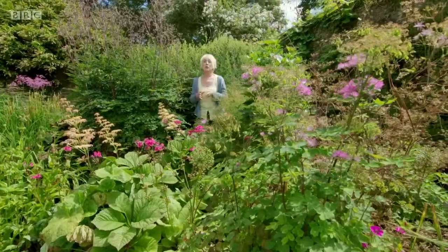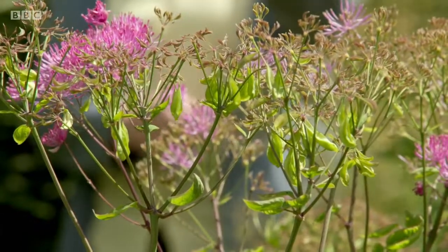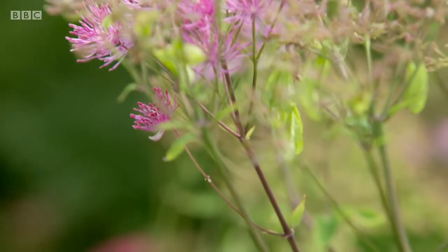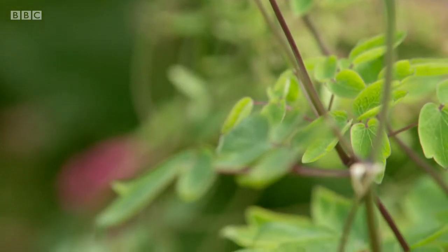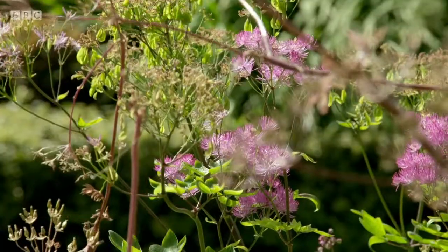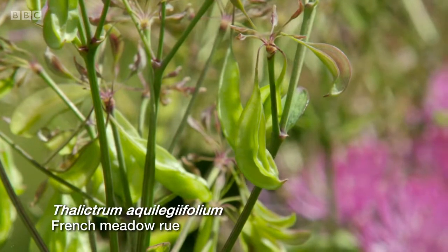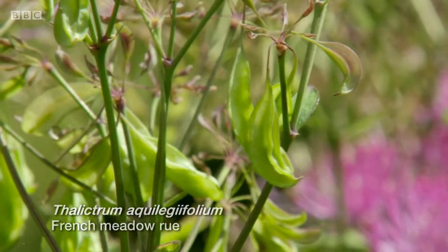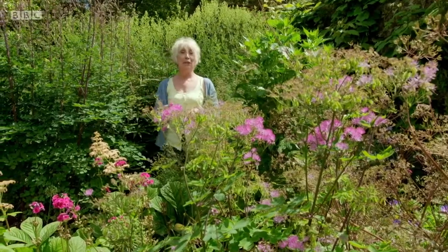One of the first thalictrums to flower is this one. It's Thalictrum aquilegifolium, so called because its foliage bears a resemblance to aquilegias. And one of its most attractive features is when it sets seed. Now, these seed pods are called achenes, and what's so lovely about them is they droop down gracefully from the stems. But the plant looks all the better for the company it keeps.